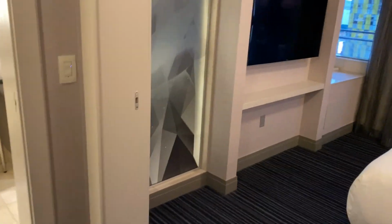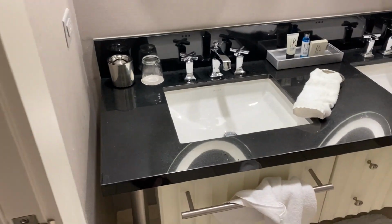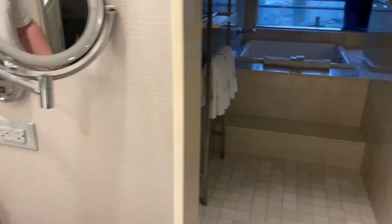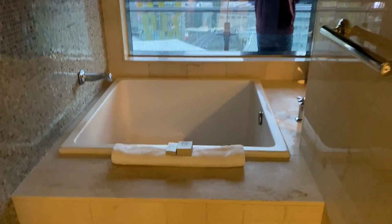Now we get to check out where the magic happens, which of course you know is in here. Little isolated water closet here. Yeah, pretty standard. Dual vanity. Nice light and mirrors. Huge walk-in shower with the Japanese soaking tub.